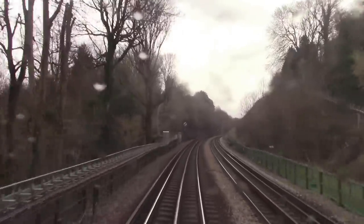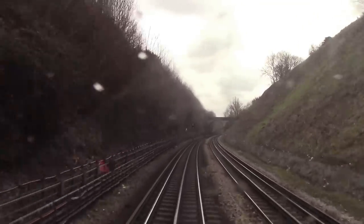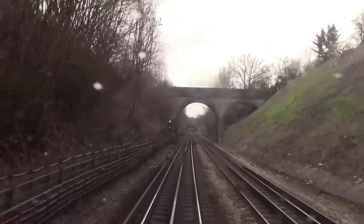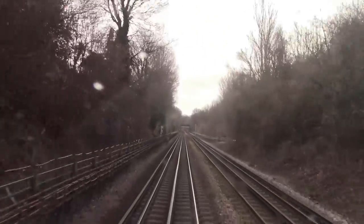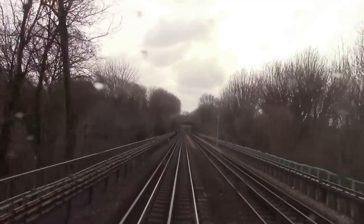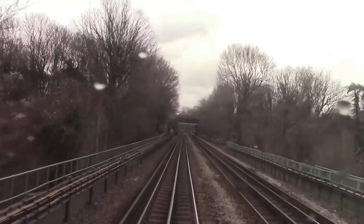This is a banner repeater signal, a signal you would see on the National Rail network, albeit with LED lighting. When displayed in the diagonal position, it tells the driver that the starting signal, which is obscured around the bend, is showing a proceed aspect. In the horizontal, the signal is at danger, or showing a red. This banner repeater and the one just before Rickmansworth station are the only two on the Underground.